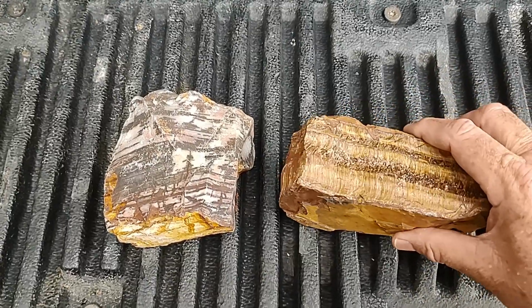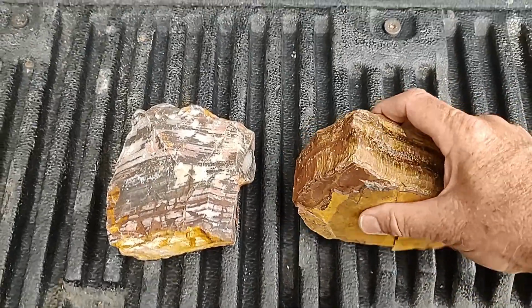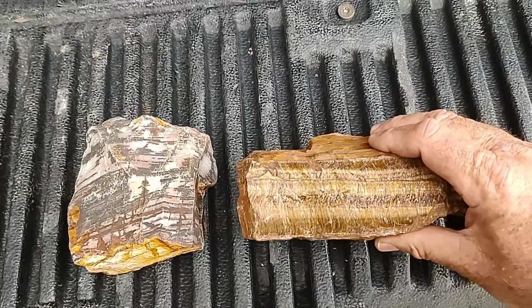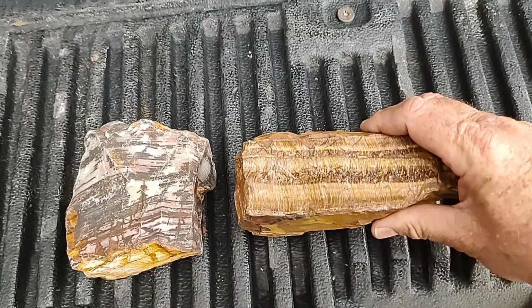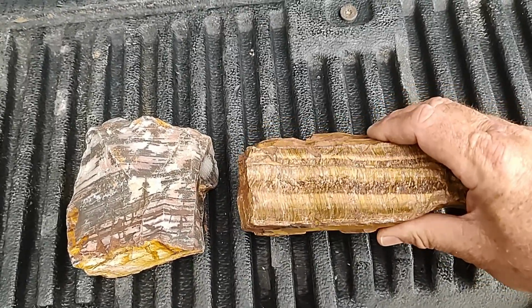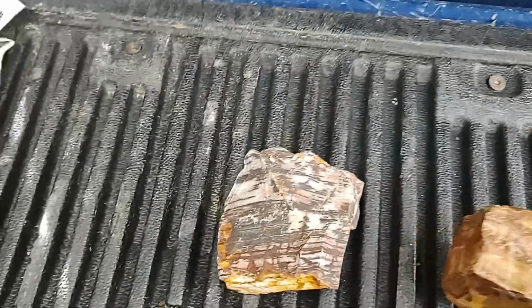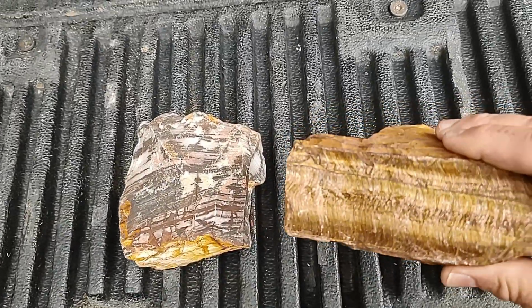This is Tiger Eye. I think this was like $6 a pound, and this is like 3-4 pounds of Tiger Eye. I don't know if that iridescence is showing as I rock the rock back and forth. It's amazing. This is a rough rock. It's not cut. It's not polished. And it still shows the Tiger Eye iridescence in there.